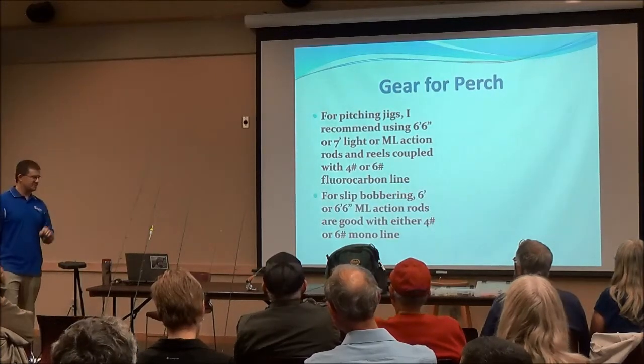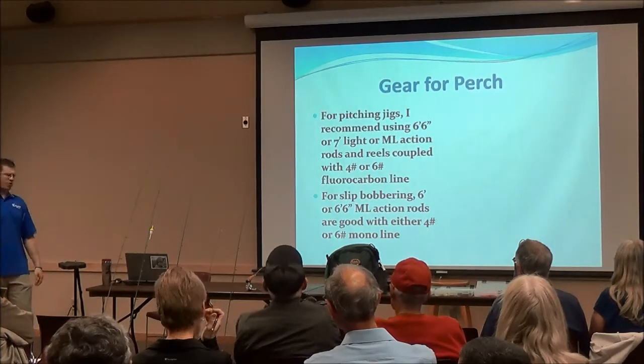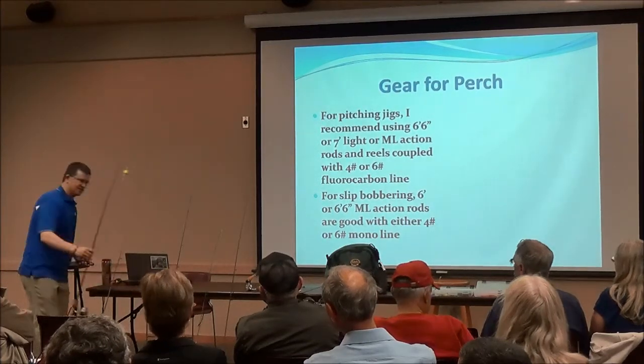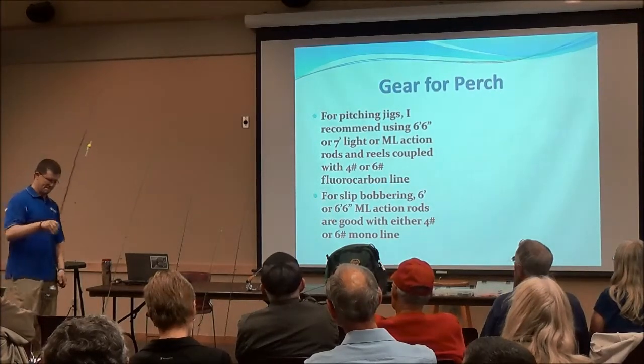For slip bobbers, I like to use 6 to 6.5 foot medium light or medium action rods. And you can use fluorocarbon, or you can just put mono on those, I'm not too specific about that one. Like this one here, the 6 foot medium rod, has got a 6 pound test monofilament on it.